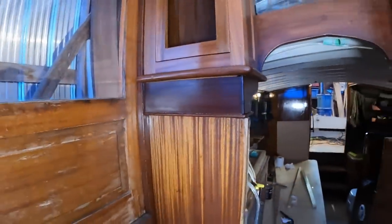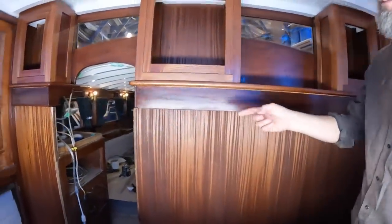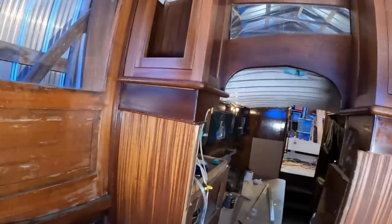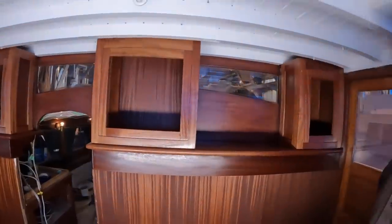Anyway, the way it worked out with this detail as well, very, very happy with that. In fact, I've decided not to put any sort of shelf under here. This will just get the same bead that the other side gets. Anyway, very, very pleased.